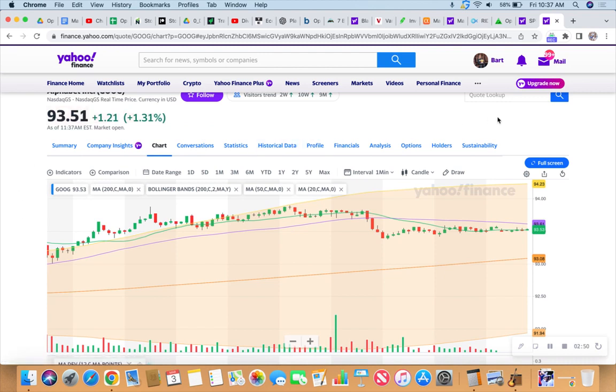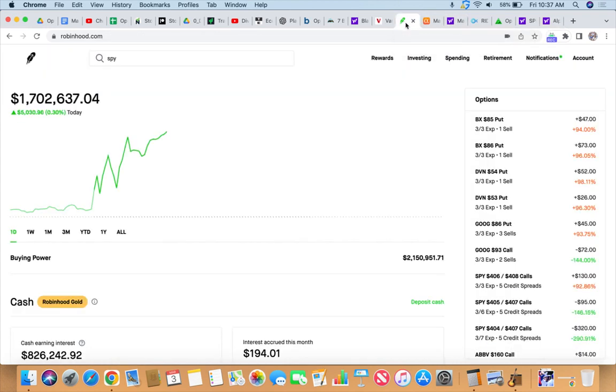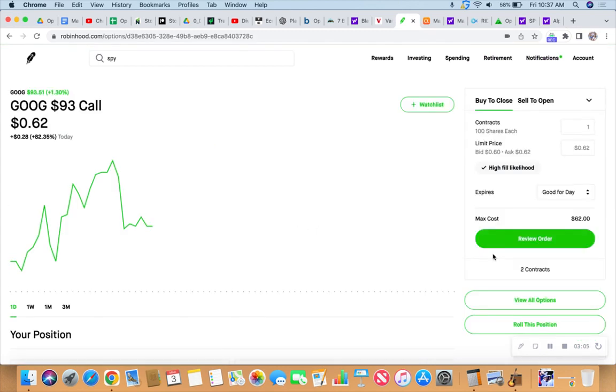But I thought, let's take a look at possibly rolling that out and up. Can we get to a $94 strike and still have a credit on the call, on rolling that call? So let's take a look here at this position. We'll click on roll this position. Okay, so it does expire today. And this is the cost. So if I just wanted to buy to close, it would cost me around 65 cents times 2, so about $130 to get out of this position.